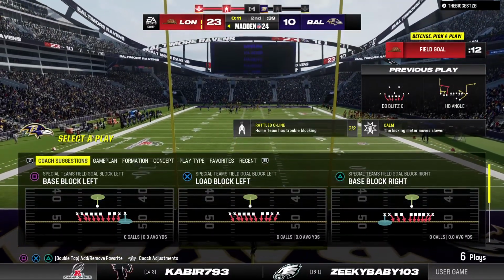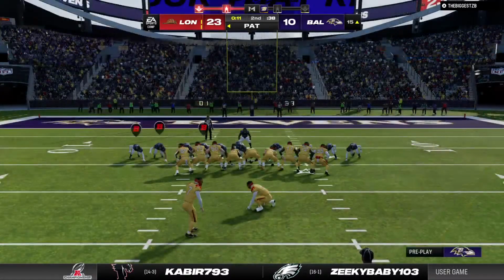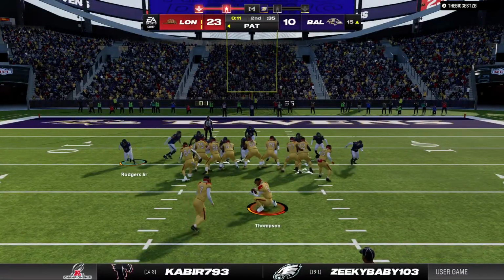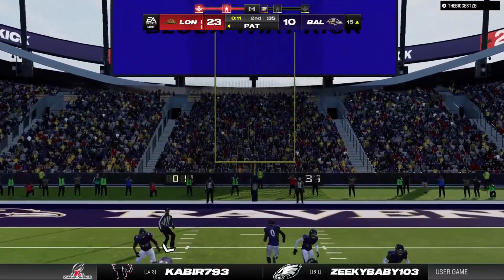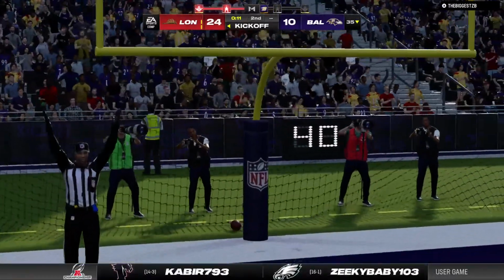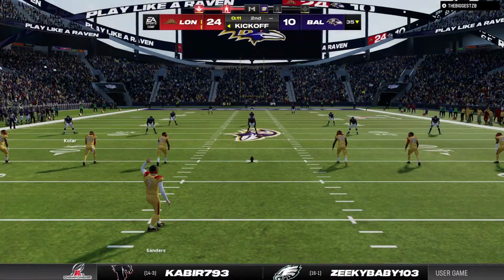And the Armadillos will extend their lead here just before halftime. Sanders now to add the extra point, and the lead is up to 14. Makes the score Armadillos 24, Ravens 10.